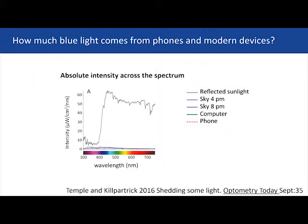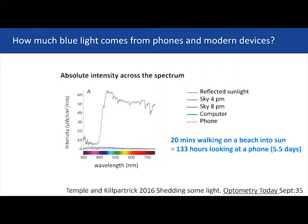And to put that into context, if I were to take a 20-minute walk in the snow or on a beach towards the sun and the light's coming into my eyes, the number of photons that I could measure there would be the equivalent of about 133 hours of looking at a phone at a normal distance. Okay? So these things are not really that dangerous. That's 5.5 days of looking at your phone for a 20-minute walk outside. I know which one I'd rather do. However, whichever one I'm doing, I should be conscious of the fact that there's a lot of blue photons there, and I should be doing something about it.